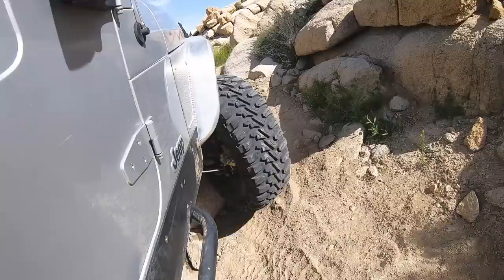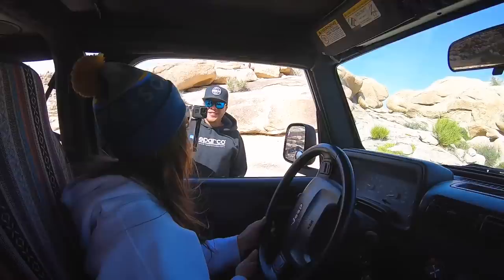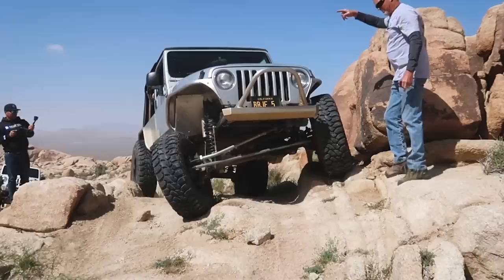Very close quarters, huh? My mom wants her Jeep back. You're like, good job. Something feels broken. Okay. This was definitely the hardest obstacle that I've had to do yet, or any of us have had to do yet. That's windy. What's this called? Cakewalk? Bullfrog.